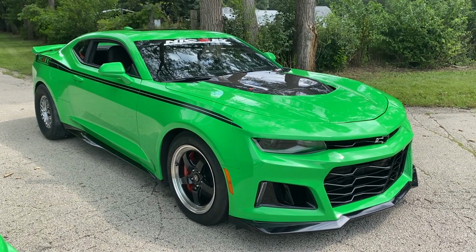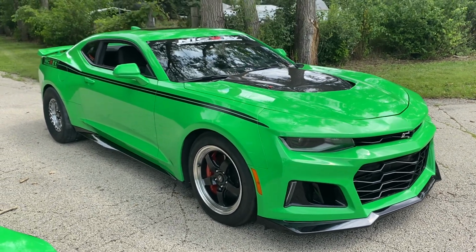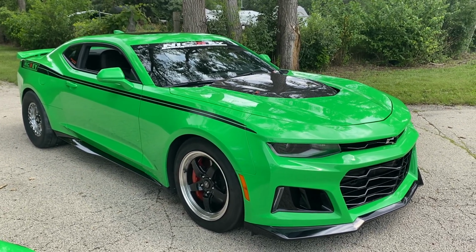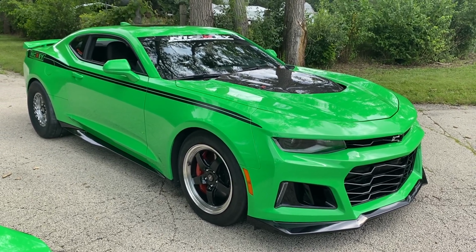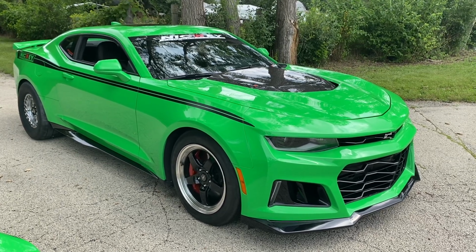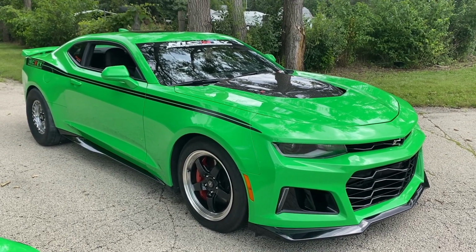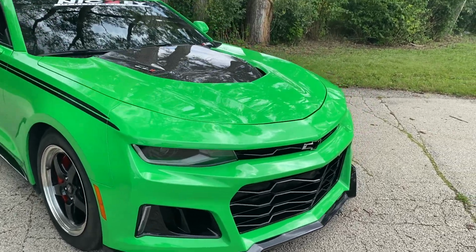When we race it, it does have a track pack, and we're actually getting ready to make this car a little bit quicker. But this car has been running on pump gas. It makes approximately 780 horsepower to the rear wheels. It features a Magnuson 2650 supercharger, which we like, not only because it makes the power, but it makes the power on less boost, which means we get to control the heat a little bit better with the car.